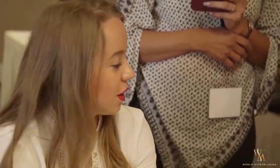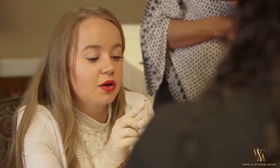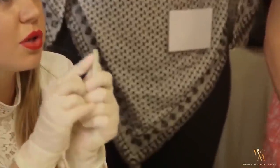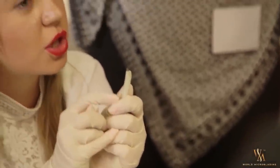Okay, don't get scared and don't get freaked out. You're not doing anything wrong, it's normal. So basically, if you look at this blade, you're gonna see that there are 14 pins in a line. When you hear that sound, it's basically the pins touching each other. So you're not slicing the skin or anything like that. It's a common feeling that people will think they're doing something wrong when they hear that sound.